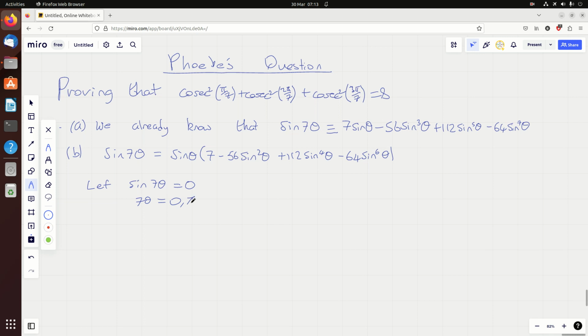Then 7 theta is 0, pi, 2 pi, etc. And so theta is 0, pi over 7, 2 pi over 7, and we'll go all the way up to pi, 5 pi over 7, 6 pi over 7, because I just want to talk about some of these solutions. Well, we've got 7 solutions there, haven't we? Now, the sine theta equals 0 solution corresponds to that one, 0. So the 6 solutions coming out of this polynomial of order 6 must be these solutions, here, here, here, here, and here, and here.